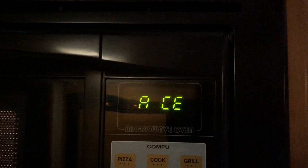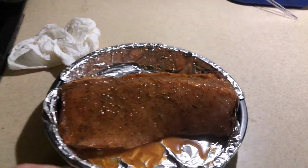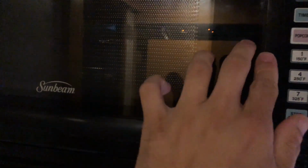Okay, so now the thing says place food. So that's what we're going to do. I'm going to take my meat. Pop this baby open. Stick her on in. You notice I got on this riser to keep it off the bottom. And then we hit start. I think that's what we got to do. Wait, timer. Okay. Oh, wait.